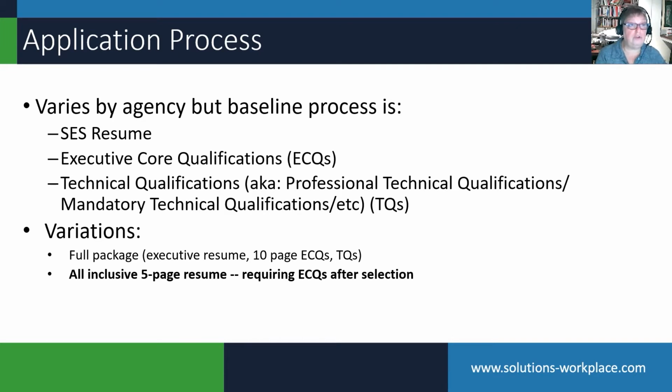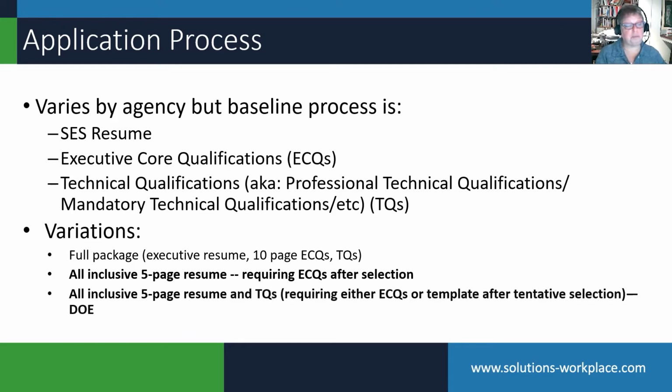And your 5-page all-inclusive must demonstrate evidence of your possession of the executive core quals and your possession of the technical quals. Everything's got to be smushed into 5 pages. And so this 5-page resume needs to be leadership focused, not technically focused. I see a lot of 5-page resumes that are really just technically focused. And if your resume is just technically focused, then I can't see any leadership and you're not going to get through the screen.